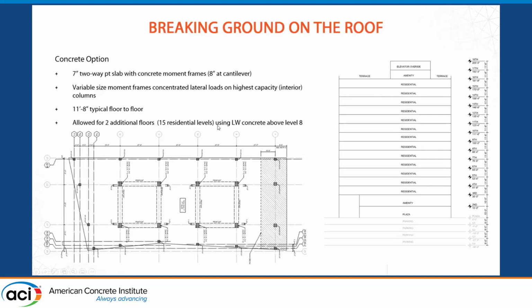We got 2 additional floors out of this, and one way we did that is using lightweight concrete on the structure. We didn't use it on every level. We used it on as many levels as we had to get the maximum number of floors in within the height we had. So we used it on the top 11 floors, from 8 to 18.